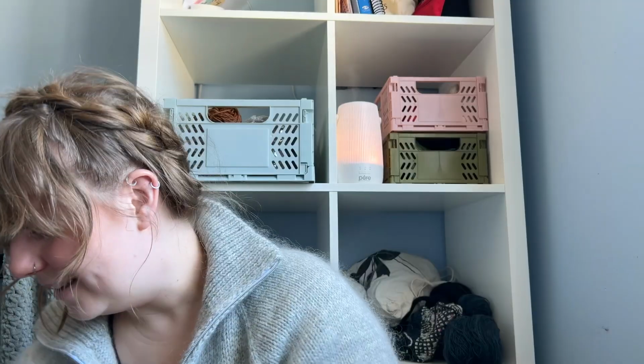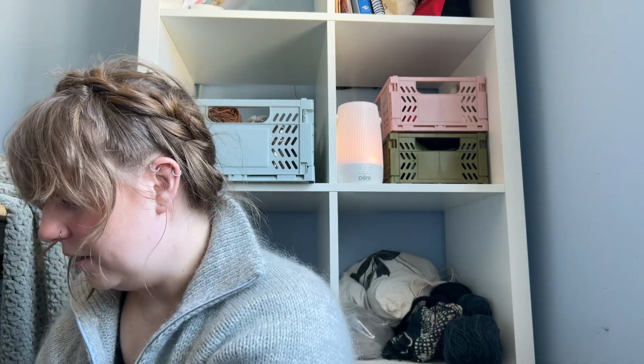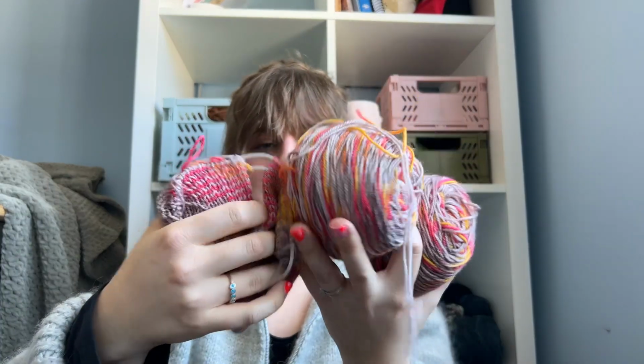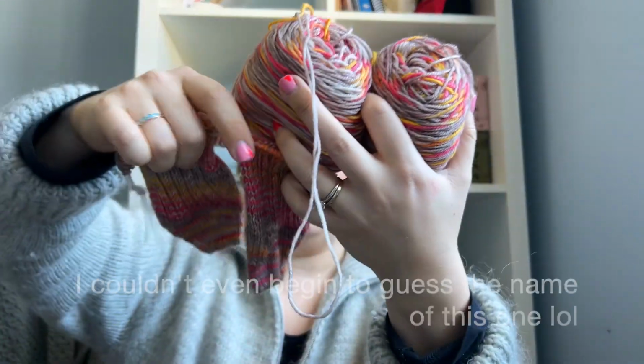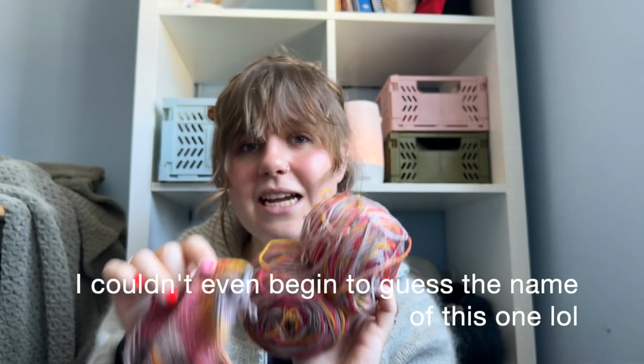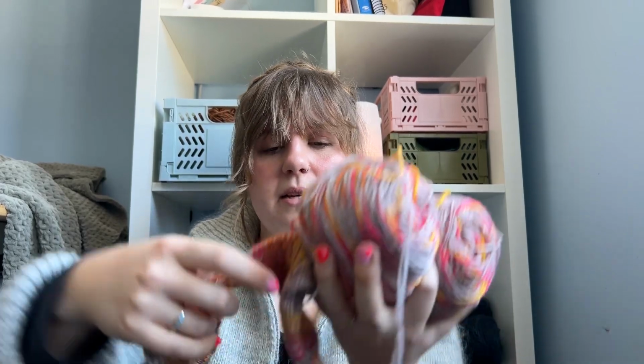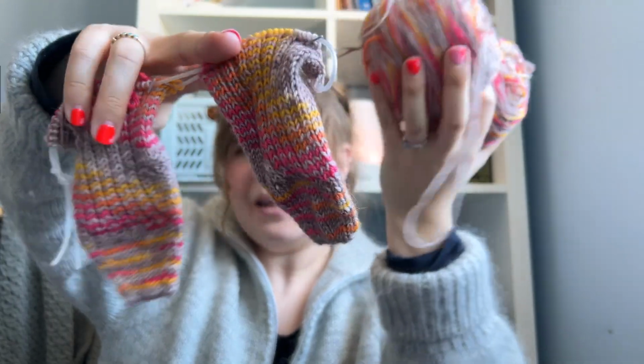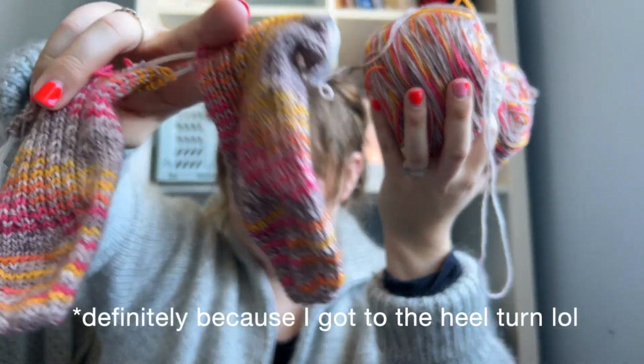Who knows? Oh my gosh. Wow. Another failed sock project. Gosh. So this is my attempt at two-at-a-time socks. This is a really cool yarn that I've had. I think I've had this yarn longer than any other yarn, and I just haven't found the use for it. So I started knitting two-at-a-time socks. I don't even know why I stopped. These look great. See if I can hold up just one.